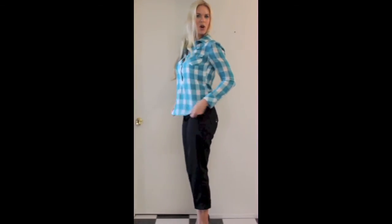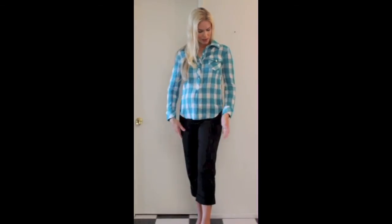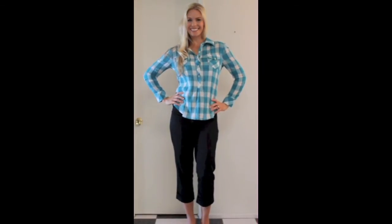I can wear these things all day long. They never slip down. So love the capris, but this shirt is just absolutely yummy and comfortable, and I adore it. So kicking off spring, not too warm, not too cold, and that's my outfit for this week.